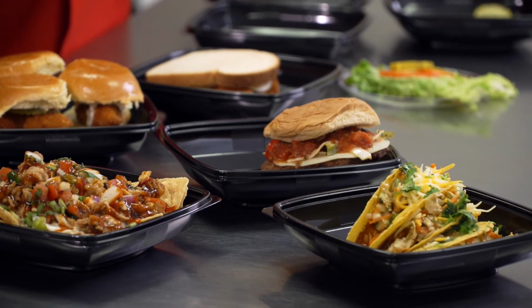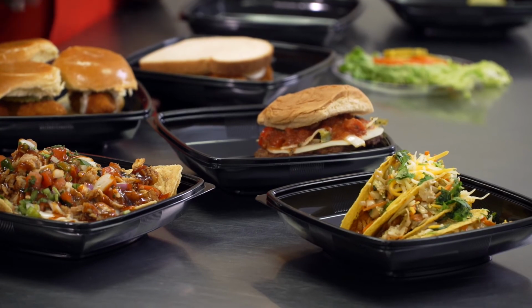Once we create and do all the due diligence we have to do, we take it to the kids. We go out during a lunch period, and while they're coming through lunch, we set up sampling stations, and they get to test these new products. We tell them, you choose what goes on your menu. By them approving these products, they become kid tested, kid approved. I like it. It sounds like the voice of your customer really is at the heart of everything you do.